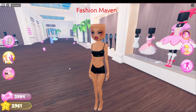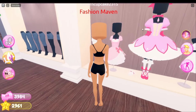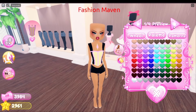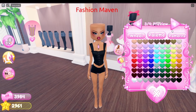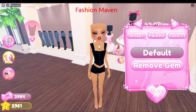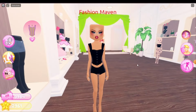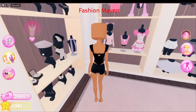Okay, so the next one. Get this. Black, black, black, black. White. Okay, we'll remove them. And then skirt. Click. Okay.